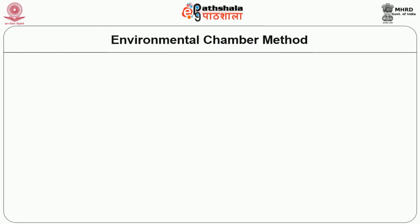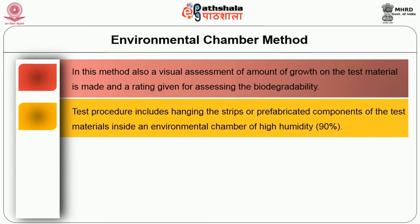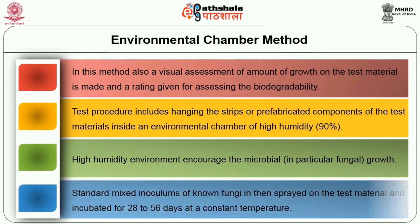The fourth method of assessing the biodegradability is the environmental chamber method. In this method also, a visual assessment of the amount of growth on the test material is made and a rating is given for assessing the biodegradability. The test procedure includes hanging the strips or prefabricated components of the test material inside an environmental chamber of high humidity, that is usually around 90%. High humidity environment encourages the microbial, in particular the fungal growth. Standard mixed inoculum of known fungi is then sprayed on the test material and incubated for a period of 56 days at a constant temperature.